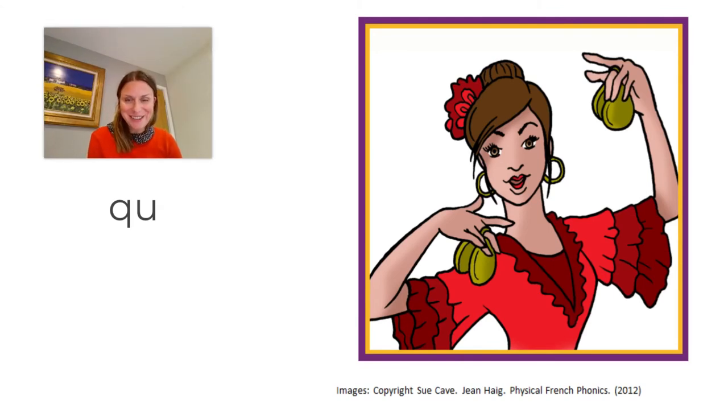I would tell the children in my classroom that they needed to pretend to be a Spanish dancer. They needed to raise their arms above their head and click their castanets. I would do the action and make the sounds, and they'd repeat after me, loads and loads of chorusing. Then I'd say the sound and they would need to do the action, or I'd do the action and they would need to say the sound.